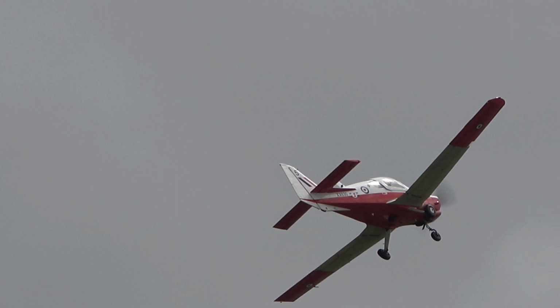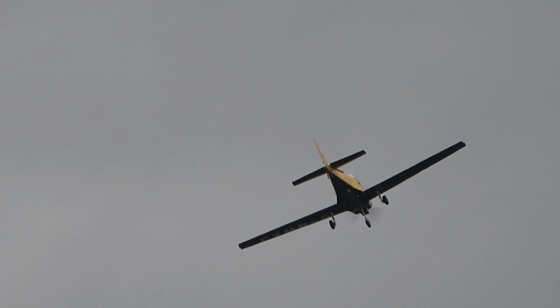Yes, and now we're moving forward quite a bit, because now we have a nose wheel. We do, on two of the three aircraft, at the very least, yes. And the Chipmunk was designed as a Tiger Moth successor for both the RAF and the Royal Canadian.